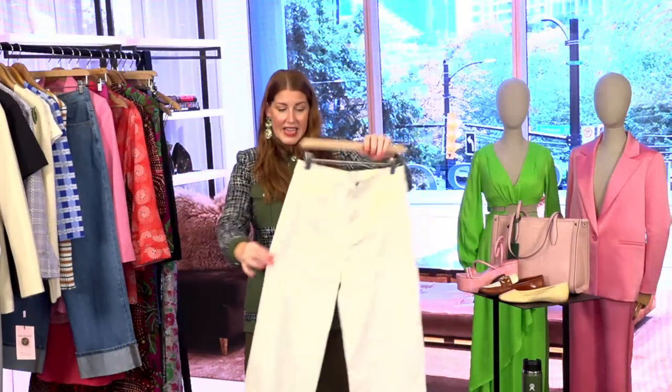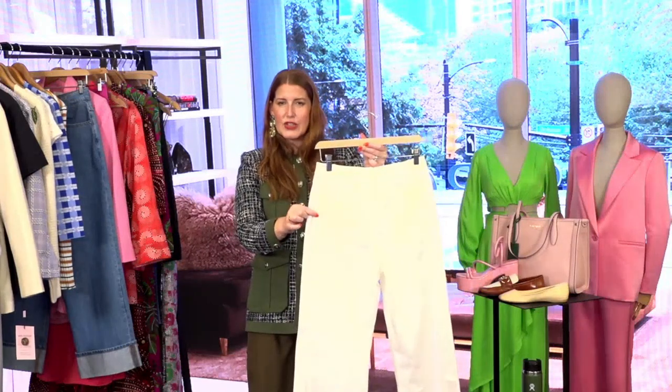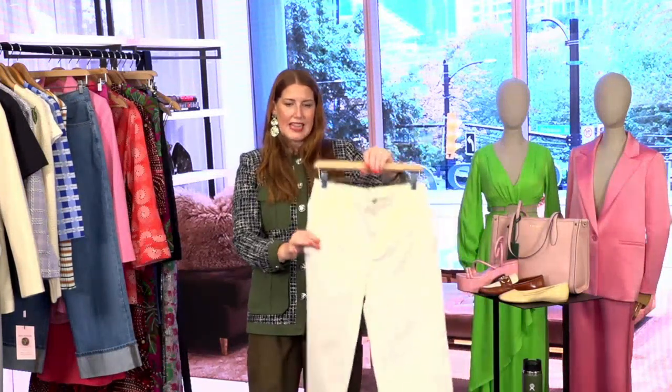So love, again, they're more wide leg in nature. It's hard to tell on screen, but click in. They have this emphasized seam that runs down the back, the oversized pockets. They're definitely a bit more slouchy in nature.